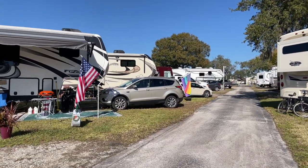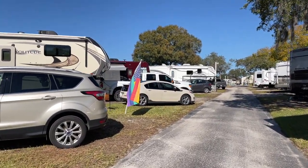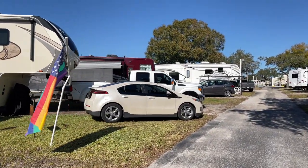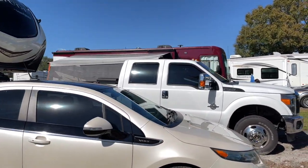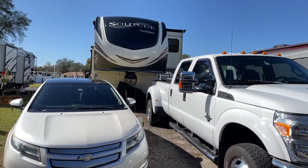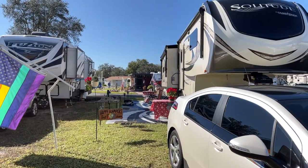All right, so I just thought I'd bring you up to the front area of our house. But yeah, this is us right here. And you can see the spot's pretty cramped, but we were very, very lucky. We had enough room. We were able to get the truck and the Volt. But look how much space we have.